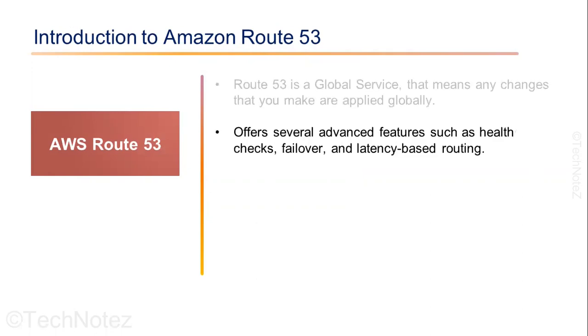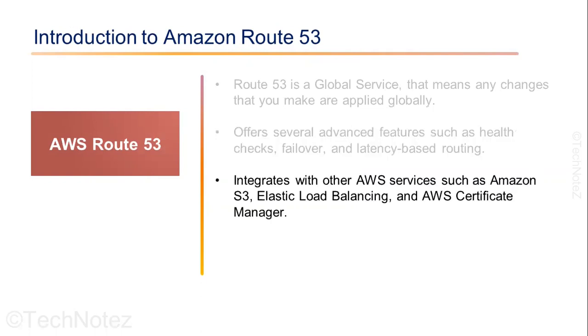Route 53 offers several advanced features such as health check, failover, and latency based routing to ensure high availability and optimal performance of your applications. Route 53 integrates seamlessly with other AWS services such as S3, Elastic Load Balancing, and AWS Certificate Manager to provide a complete solution for your application's needs.